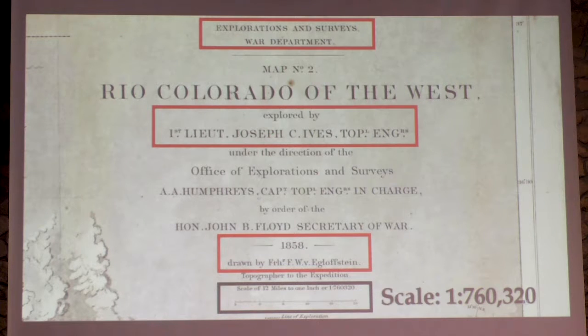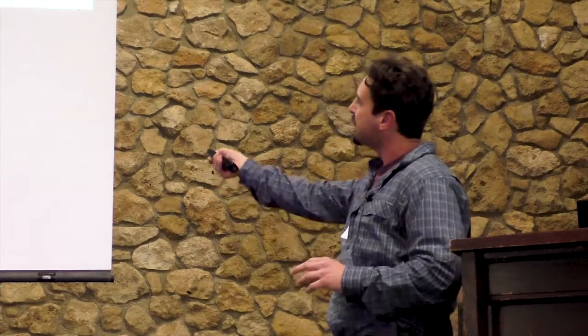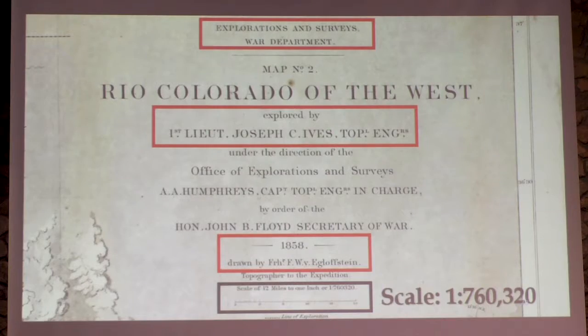Joseph Christmas Ives led the expedition, but drawn, and I really want to highlight this gentleman's contribution because he really was a cartographic innovator. And take note of the scale here. Again, that denominator, the bottom number, the bigger it is, the less detail. So we're talking about 1 unit on the map refers to more than 500,000, 760,000, excuse me. Really, really coarse, but still a significant improvement from that very coarse Ferris map, which was, of course, unbeknownst to these people whatsoever because it wasn't published until 1940.